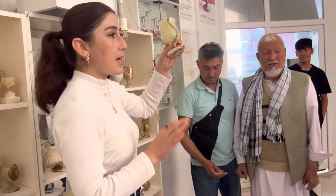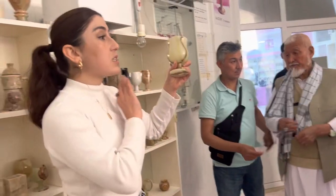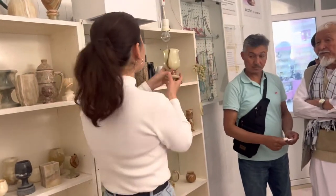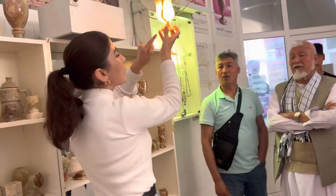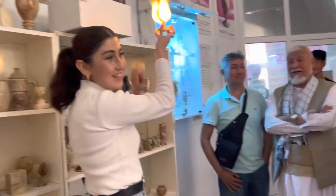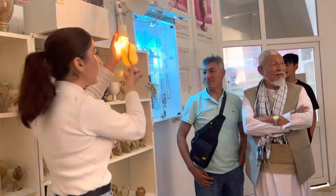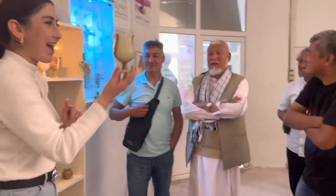Onyx and marble, they are in the same family, but they have different characters. Like marble isn't transparent in the light, but onyx is. I want to show you in here. You can see different colors in here, and right here as well. And right here you can see different colors.